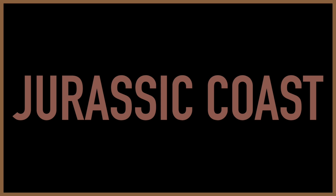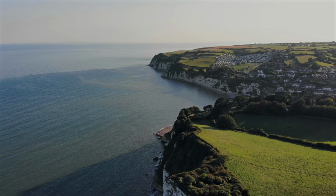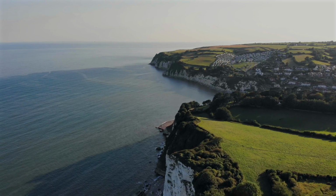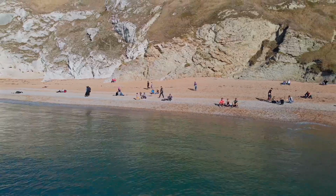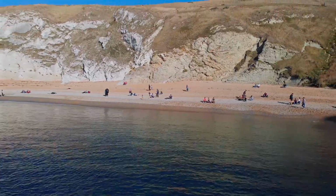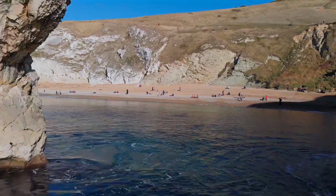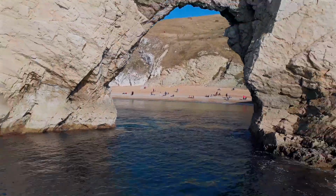From Bath, it's a short drive down to England's southwest coast. The Jurassic Coast here is a UNESCO World Heritage Site on the southern coast of England and stretches about 95 miles from East Devon to Dorset. Renowned for its stunning geological formations, it showcases 185 million years of Earth's history through its cliffs, coves, and beaches.